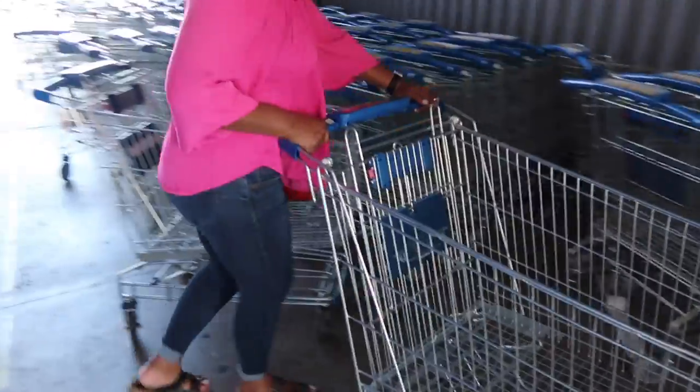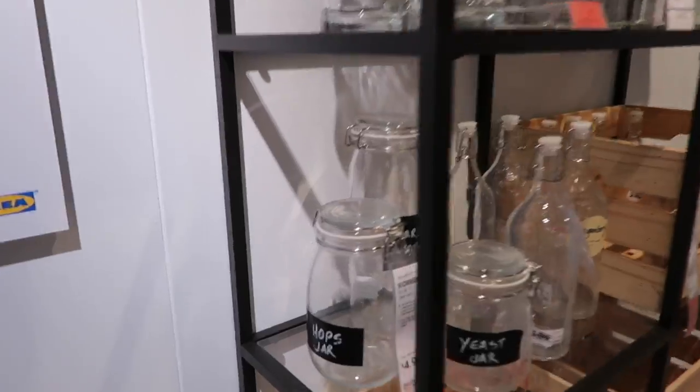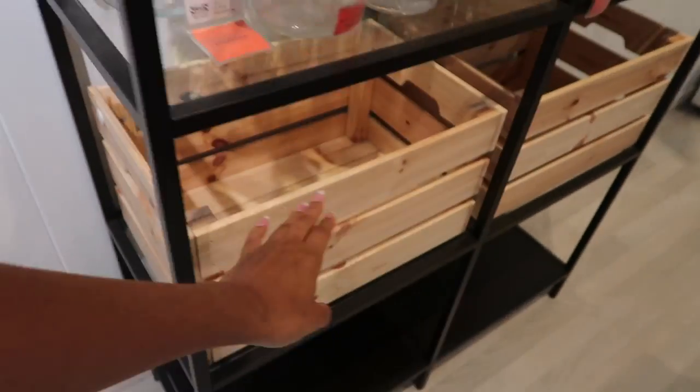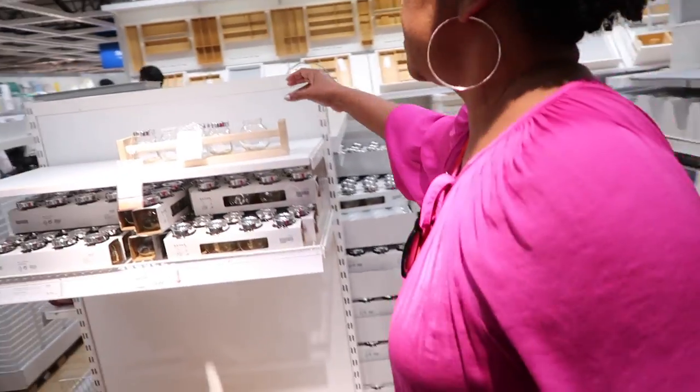Basically just trying to make my pantry look all perfectly organized and aesthetically pleasing, doing the most, honestly. But since I have that big pantry, I'm like, I might as well make it look good. So the first stop is IKEA because they have a lot of good kitchen stuff. Basically I want to get stuff like this. I saw these little spice jars.